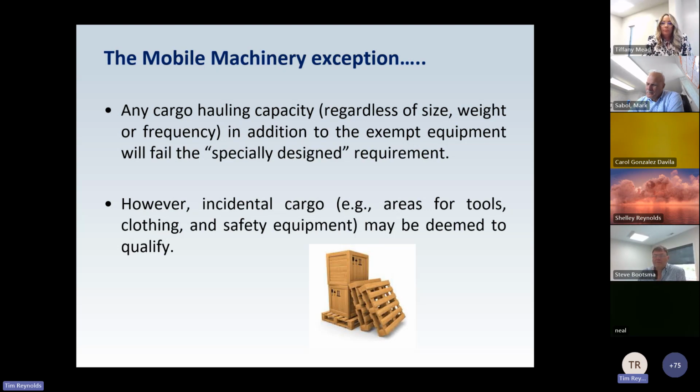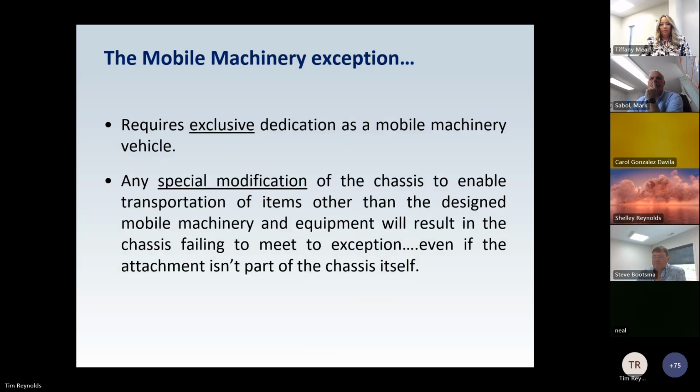Yes, it can carry that forklift, but guess what? There's pallets of sod, there's pallets of tile and rocks and whatever on there too. So that's not a good example of meeting the mobile machinery exception. This would be more like a trailer that has a large crane and it has zero carrying capacity, and all that trailer does is tote the crane around, and it's specially designed. Those are going to be the better examples of meeting this exemption. Again, it requires exclusive use, dedication.